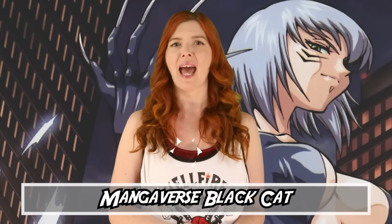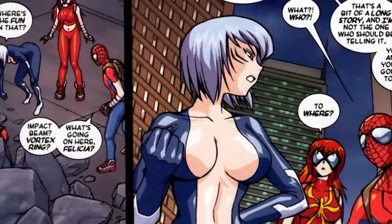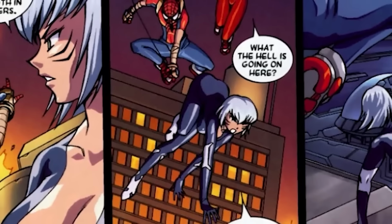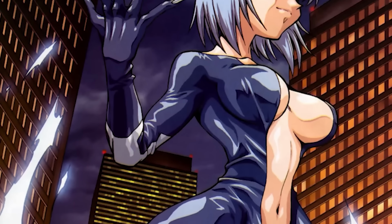Number 5, Mangaverse Black Cat. Mangaverse Black Cat has a pretty wild look. To be fair to the universe, this one fits, I would say, in regards to, you know, a manga look, but boy oh boy is it strange when you think of Black Cat's standard look over on Earth 616. I mean, Black Cat has always been a sexy character, as many are in comics, but she doesn't usually have quite a deep V-neck.